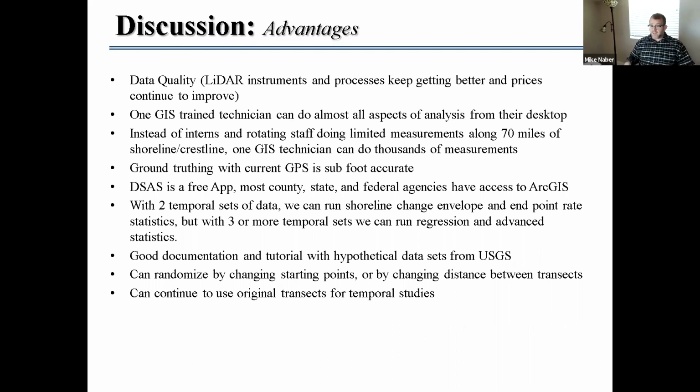But we think that the neat thing is that we can reuse transects from period to period and look at the measurements that are happening there in a temporal aspect over time. Though, mind you, even if we change where the transects are, we still have the recorded crest lines at those areas. So we still do get an in-depth temporal view as well.